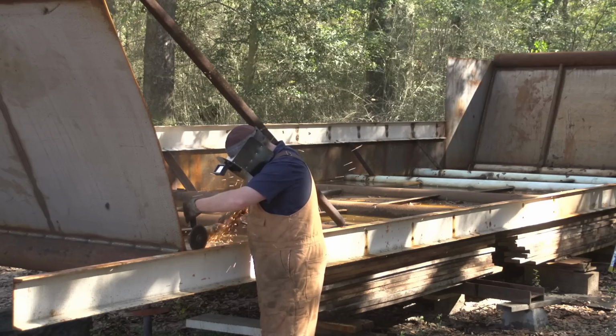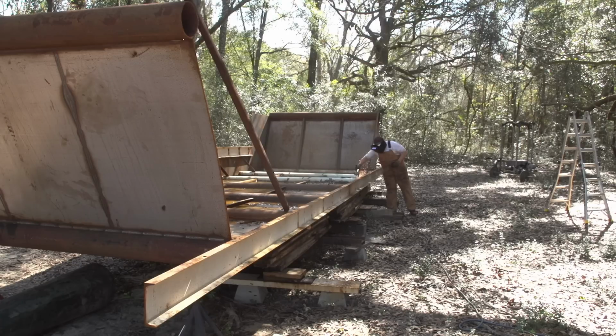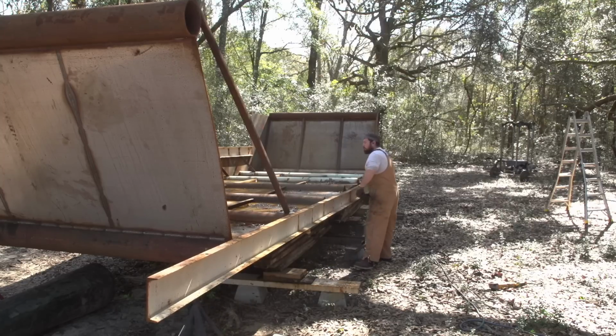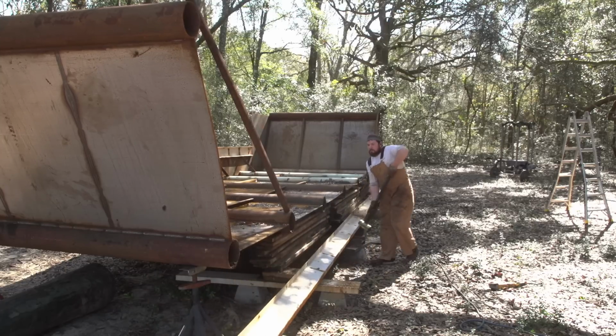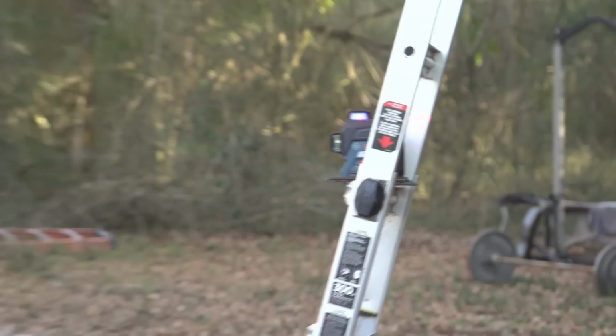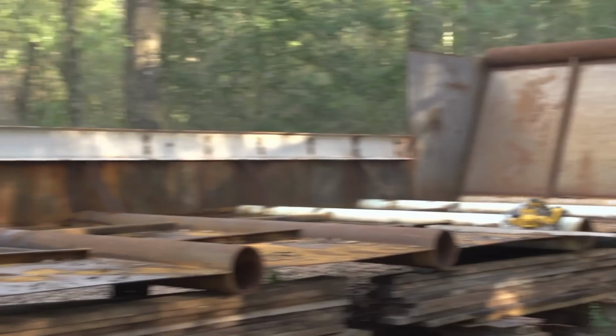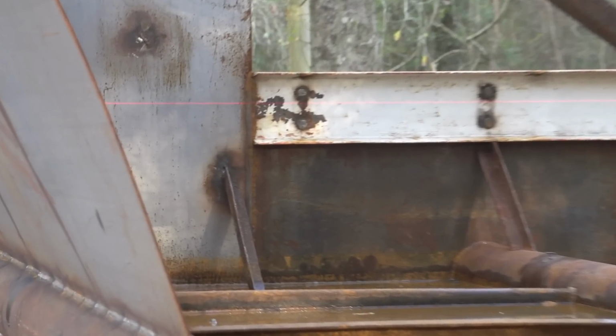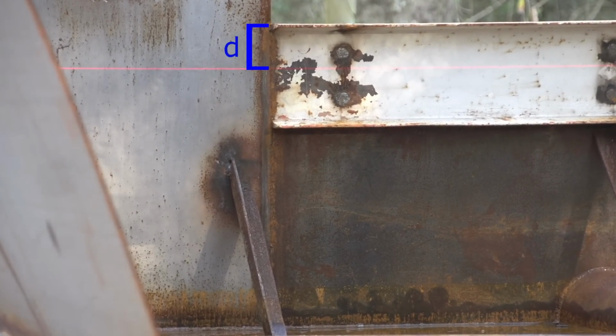The C-channel that was used as the base comes off next. Before I can start leveling each pipe, the laser drew a level line on the completed side C-channel. Then I measure from the line to the top of the C-channel and adjust front and rear of the boat until that side is level.